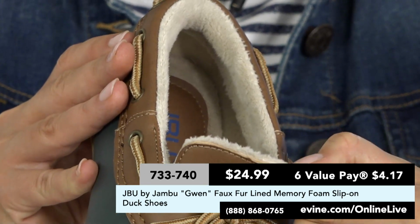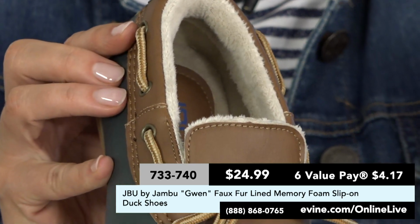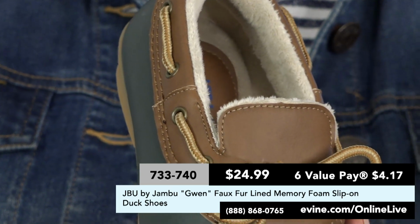What's the Boy Scout motto? Is it be prepared? Be prepared. Yeah, we want you to be prepared for every weather occasion so that when it does hit, you've got that shoe closet, that footwear closet that's ready for really anything.